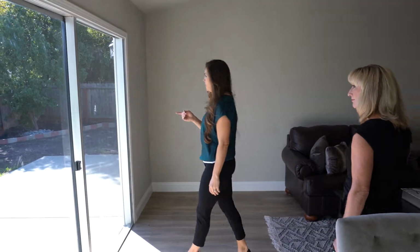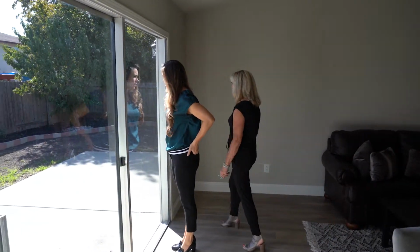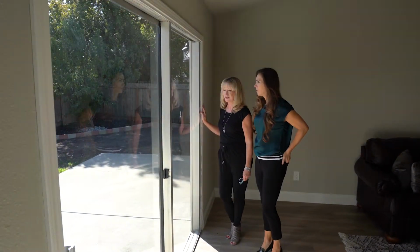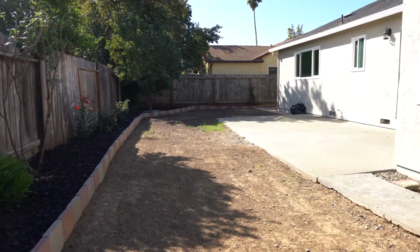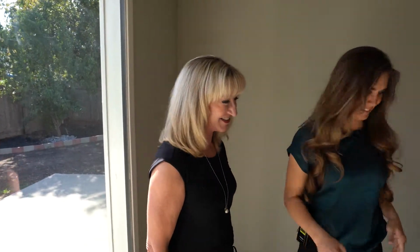And you kept it very easy to maintain back here? Well, it was part of keeping on budget. I could have thrown some more sod back there, but I was trying to keep on budget. We'll call it drought tolerant. That's the marketing strategy. Easy, low maintenance. Nice. All right, let's go check out the bedroom. Sounds good.